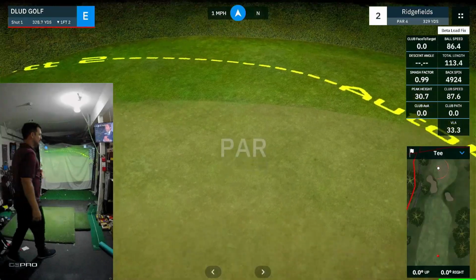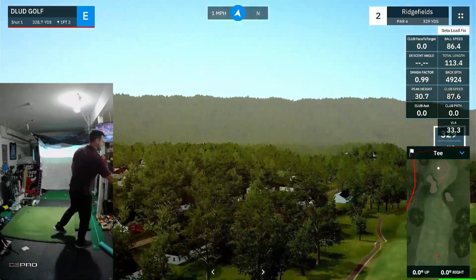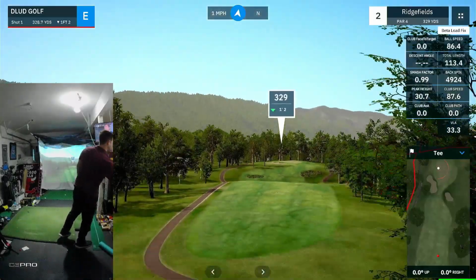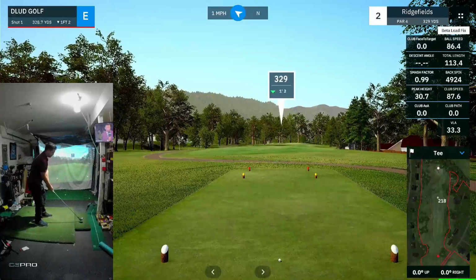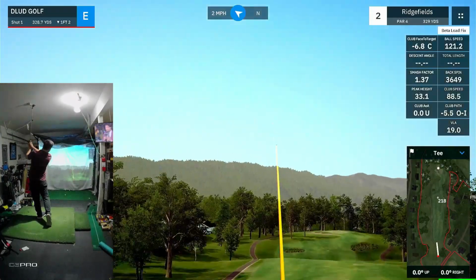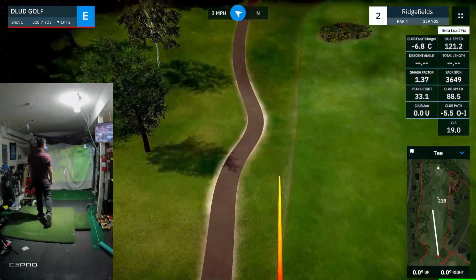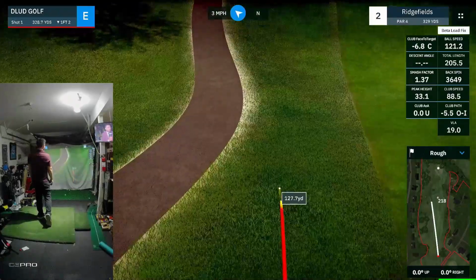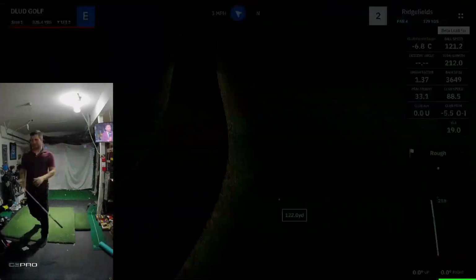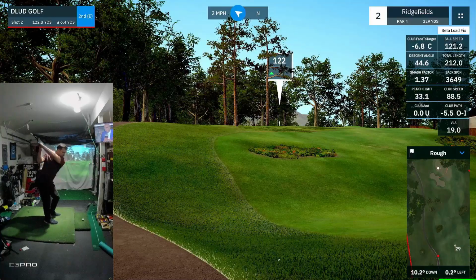Ridgefields, sorry, plural. The opening hole, a very nice way to start the round, and then you can see the surrounding area looking absolutely prime. They did a really good job on this one. I was told to lay up of this ridge, and I kind of did. I'm in the rough, but I'm not in the worst downhill you've ever seen.